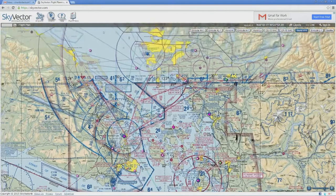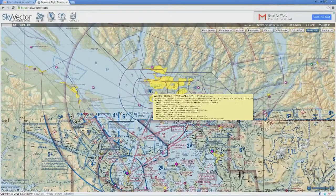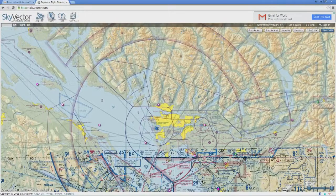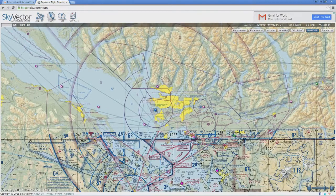We're going to fly roughly northbound, passing east of Vancouver Airport, flying up this valley here to CYSE, aka Squamish. Squamish is an ORBX scenery, so is Orcas Island, which is back down here somewhere. There it is.